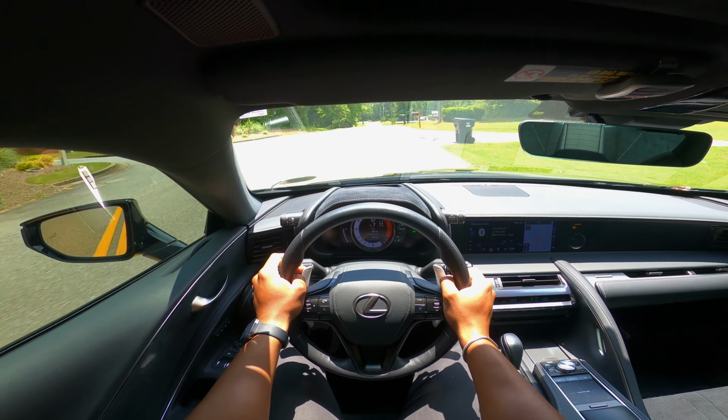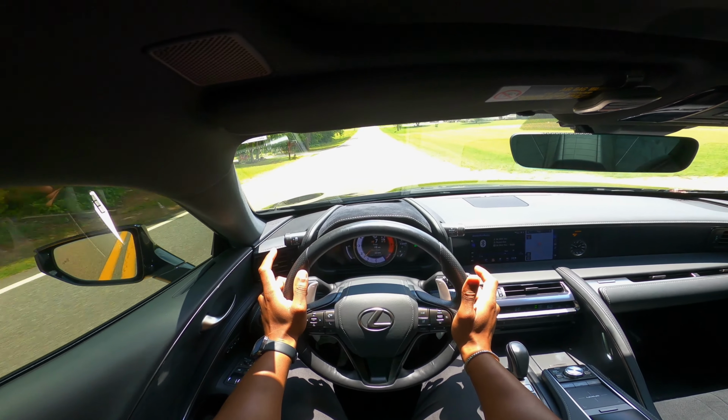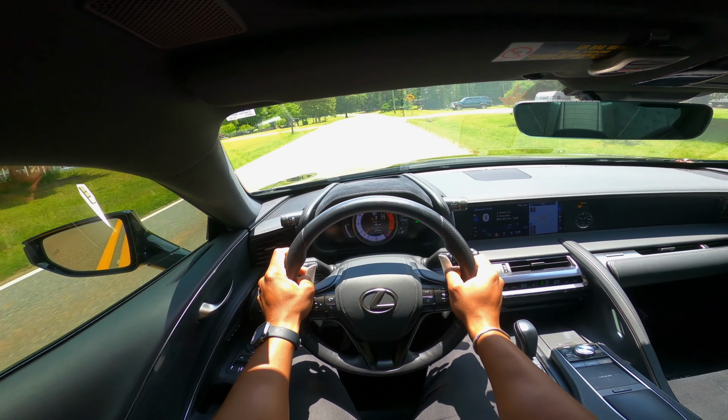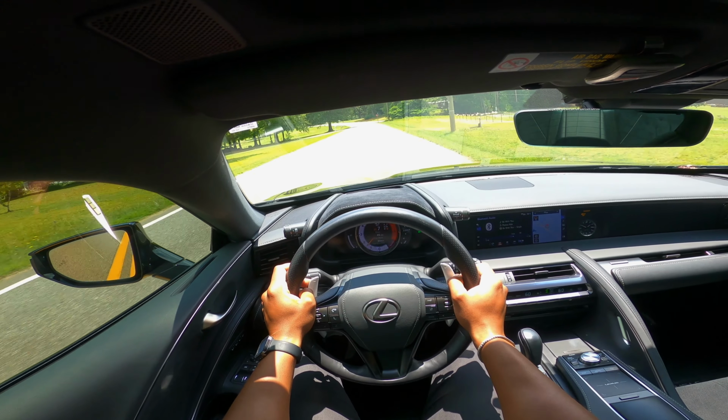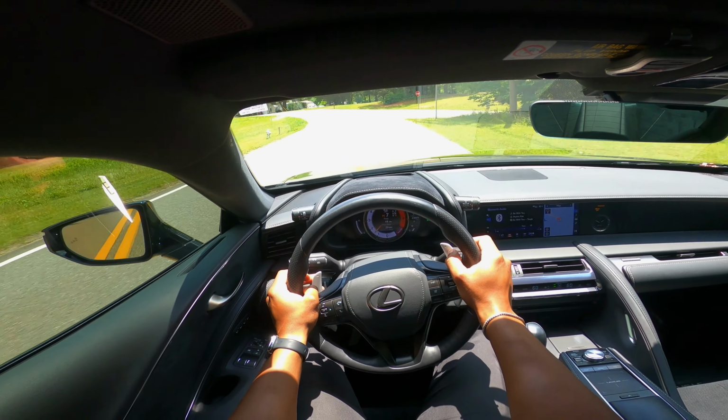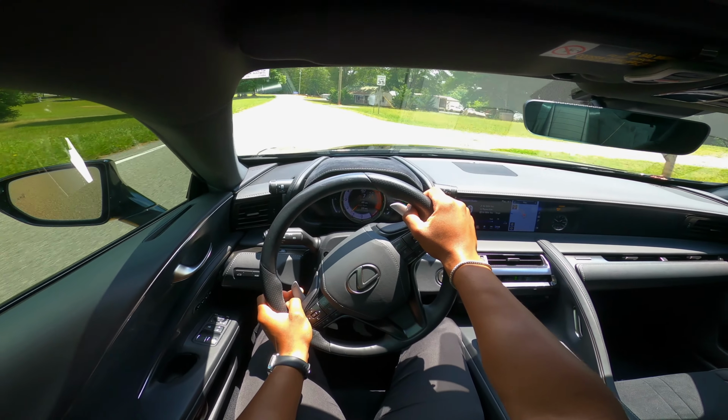All right, guys, so that's it for my review on the LC500. Let me know what you guys think down in the comments. Would you buy this LC500 for MSRP starting at $105,000? I think a lot of people would. Me, not really personally, because I'm not there yet in life. But when I hit 40, 50 years old, totally gotta have one.